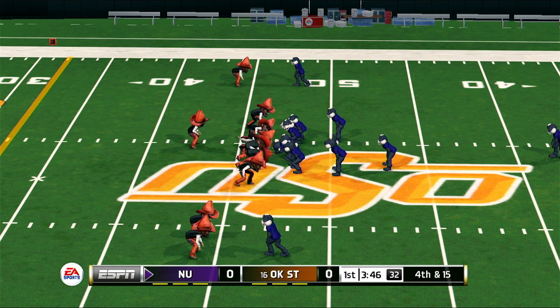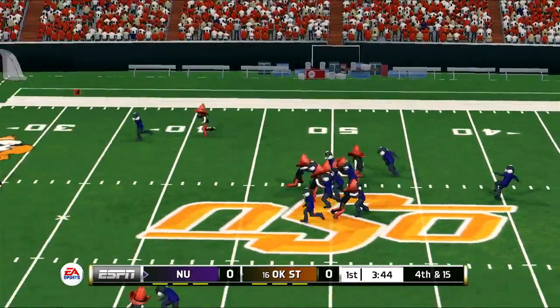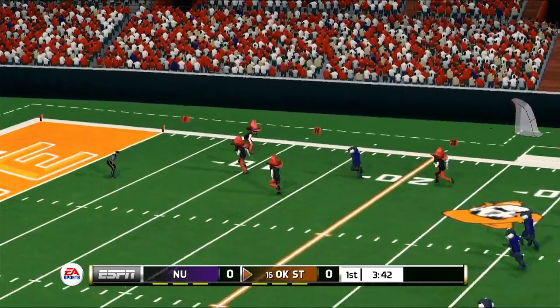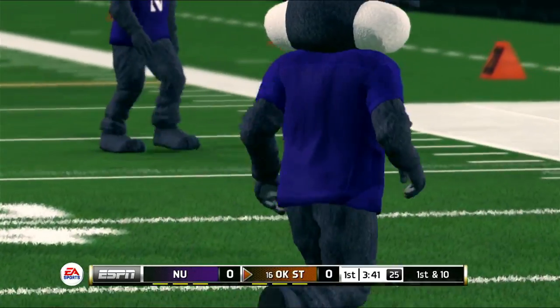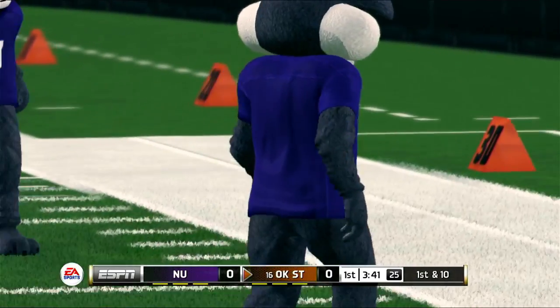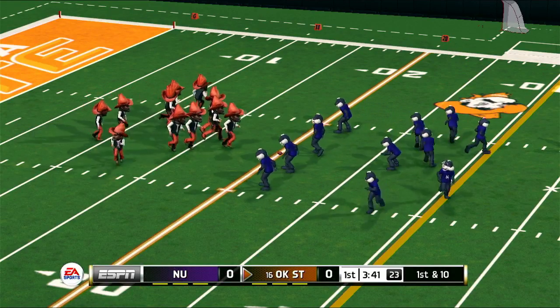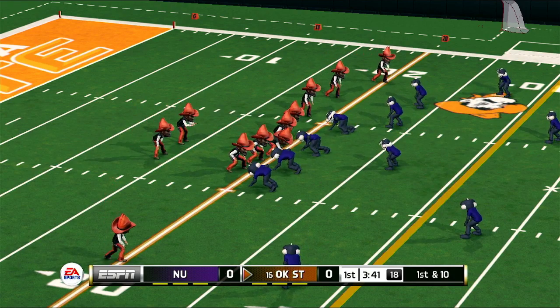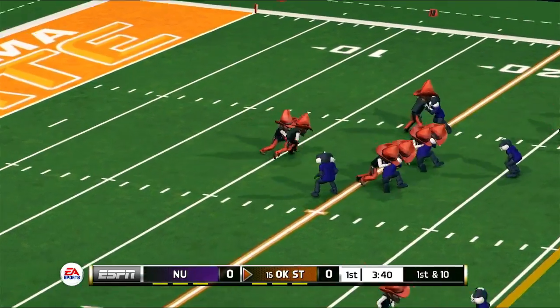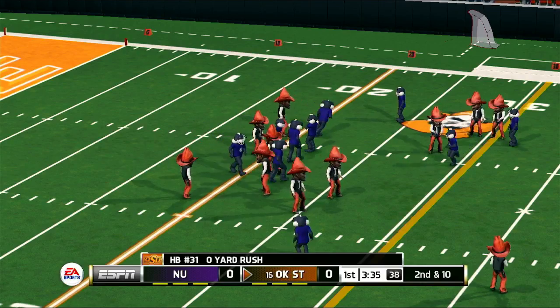Big kick here to try to pin the offense deep in their own territory. Oh, excellent punt. This punt bounces into the end zone, and this will be a touchback. The quarterback leads the team out on the field for the first drive. He makes it out to maybe the 20-yard line.